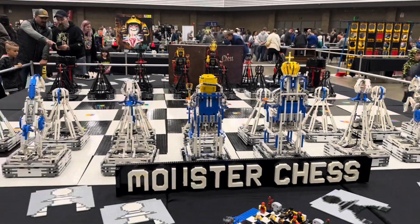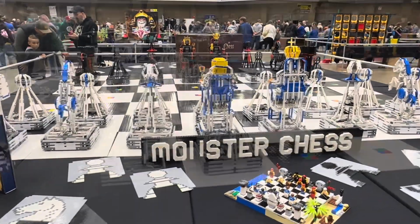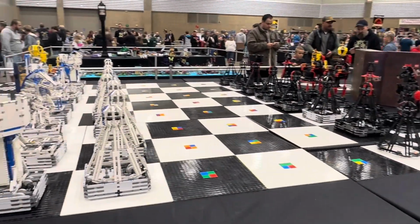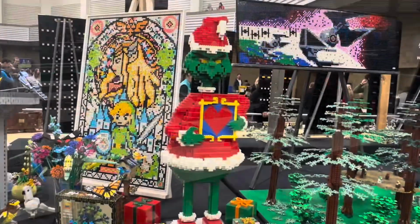This is like Lego chess. How cool is that? Here's a better view of it. You can see the king and the queen and it's really freaking cool. Now that's cool.